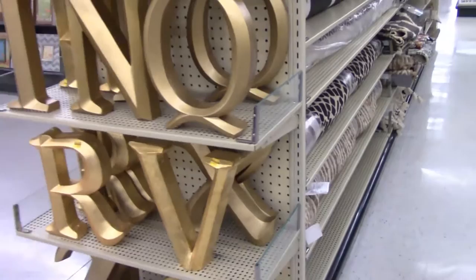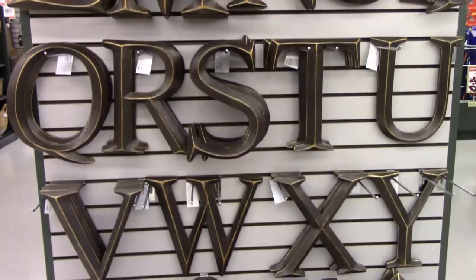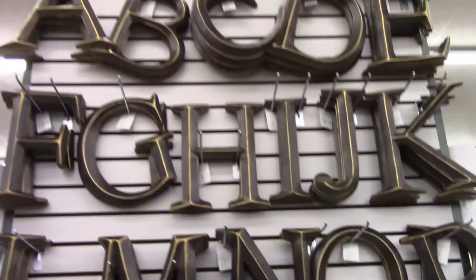So we found these, which would be really neat, and they've got the letters we need. They're $10 a piece, though. So we're going to have to think about that one, but they're actually really cool. I like them, but I don't know.